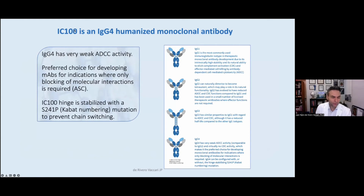So IC100, which is the development name that we used for anti-ASC, IC as in Inflammacor, so it was Inflammacor 100, is an IgG4 antibody that has very weak anti-drug antibody activity.